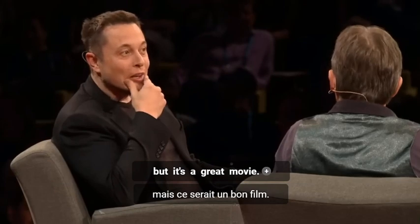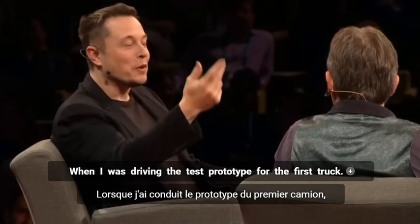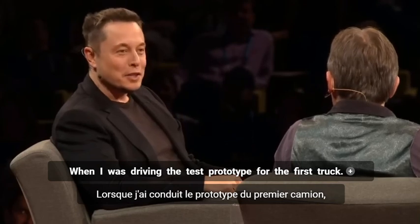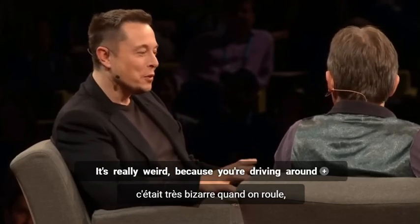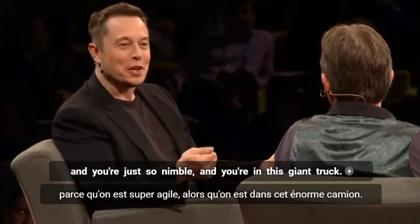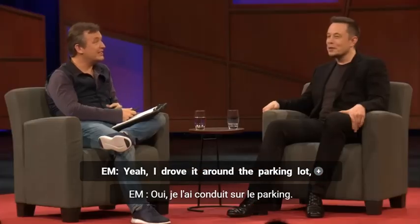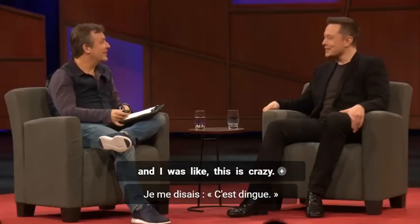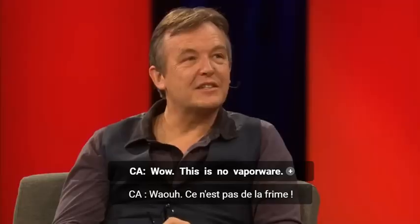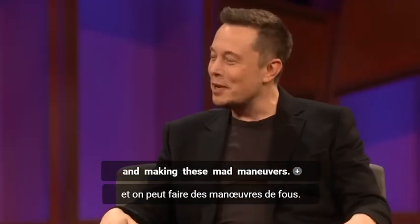It's quite bizarre test driving. I was driving the test prototype for this truck. It's really weird because you're driving around and you're so nimble, and you're in this giant truck. Wait, you've already driven a prototype? I drove it around the parking lot. I was like, this is crazy. Wow. This is not vaporware. Driving this giant truck and making these mad maneuvers.